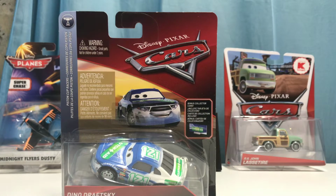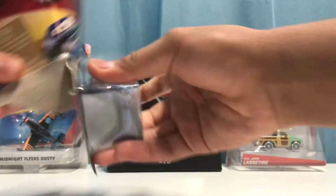So now I have quite a few Cars 3 diecasts to review, so I'll try to get those out next week for sure, because some of them aren't even here yet, but I'm looking at a lot of them right now, so hopefully I can get those reviews out throughout next week and, of course, the week after. So now let's go ahead and open them up.